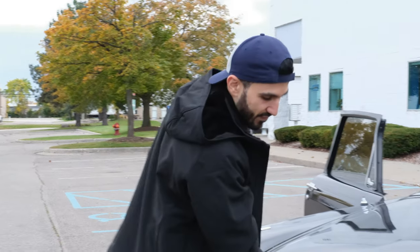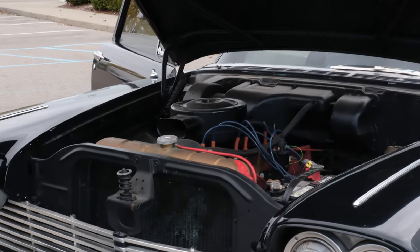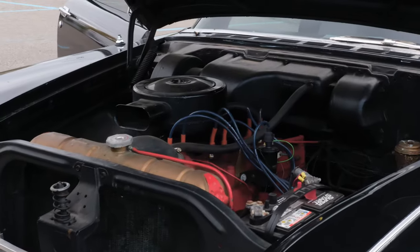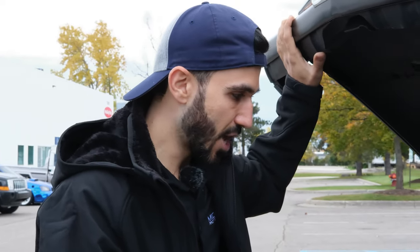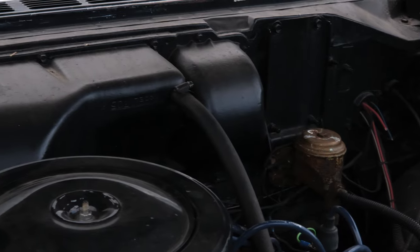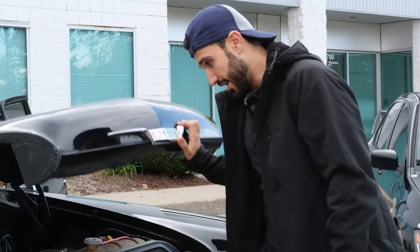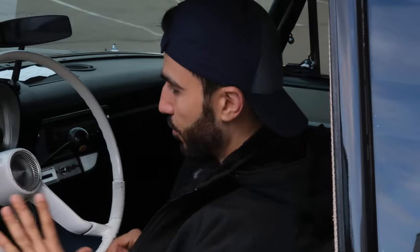On this 1958 Plymouth, we have an inline-six 3.8-liter engine that provides not a lot of power. The current owner said he's gonna swap it out with a Hemi engine, and that'll be very awesome, but for the price that we have, this is what we get, a rusty engine. Boy, these things are built like a tank. Everything is steel, super heavy, super durable. Look at the sound.